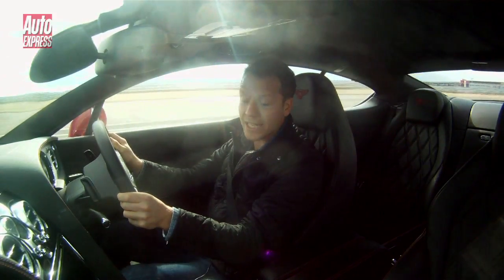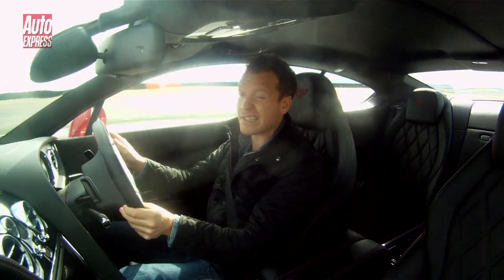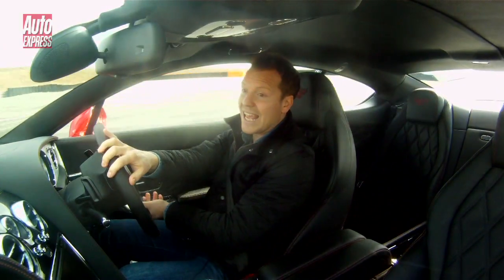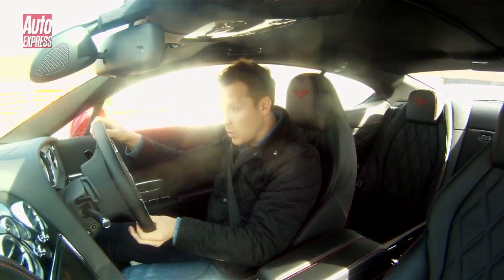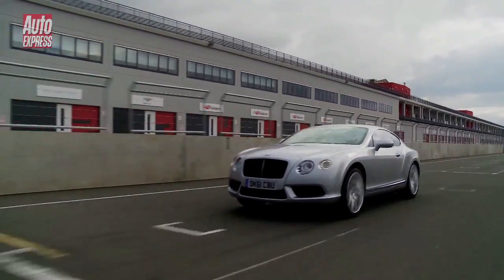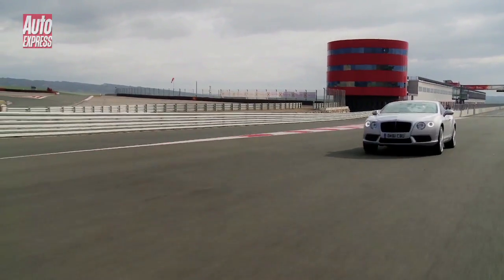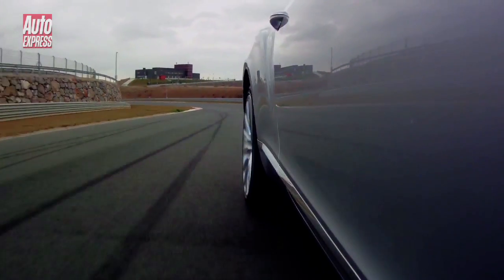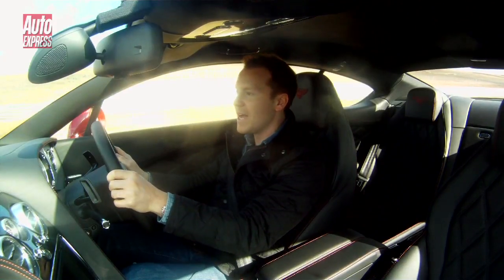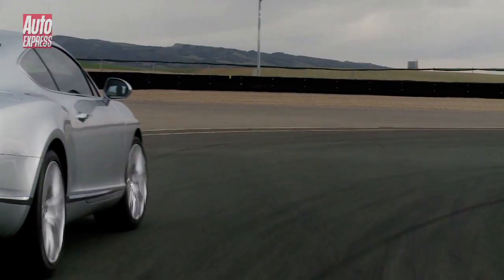There's also a new 8-speed automatic gearbox, which is not only more efficient, accounts for about 6% of that 40% efficiency gain, but it's also quicker through the gears. To prove just how much more sporty this car is than the standard W12 model, I'm going to get to do something not a lot of people do, and that's to drive a Bentley on track.